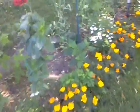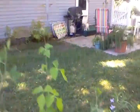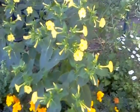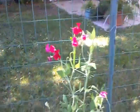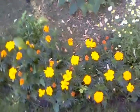Okay, I'm trying to do this fast. Oh boy, things are really happening around here. Lily, that's enough barking. Yes, and here are my 4 o'clocks. I've had quite a time with 4 o'clocks. And then they turned out to be yellow. There's some more sweet peas. Oh, and they smell so good. That's chamomile. Of course, these are marigolds. See all the marigolds? I've got to deadhead yet.